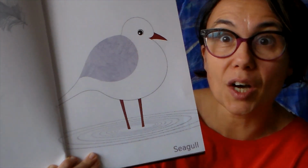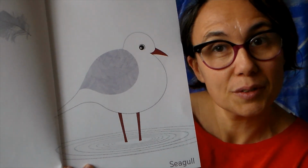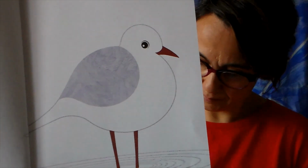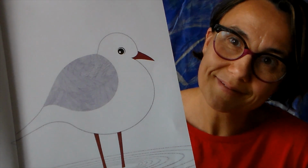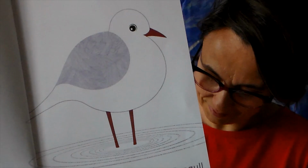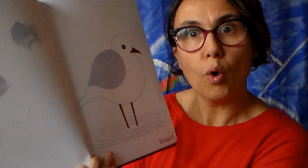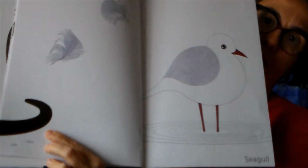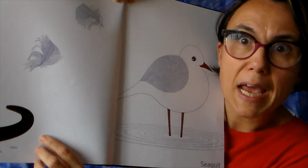And here we have a seagull. I like seagulls. And you? A tail. Whose tail is this?